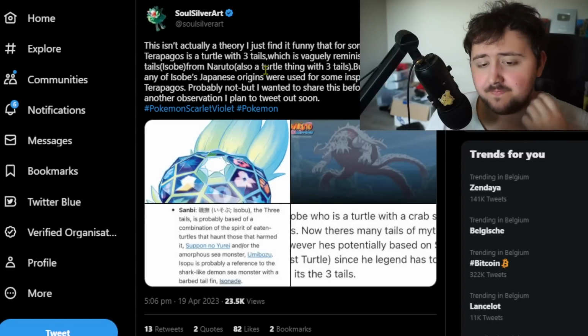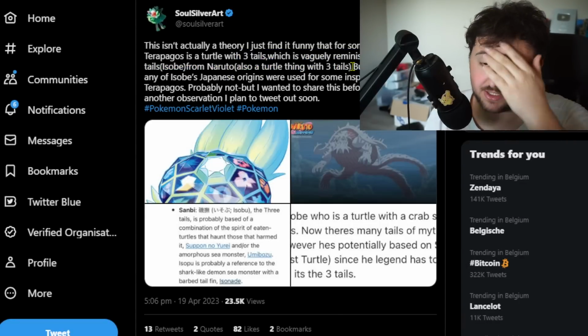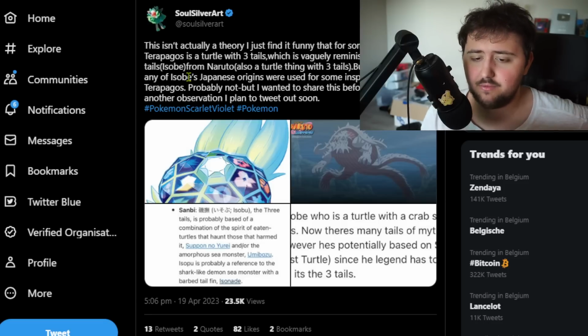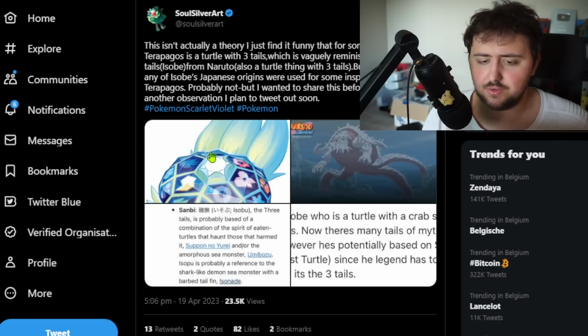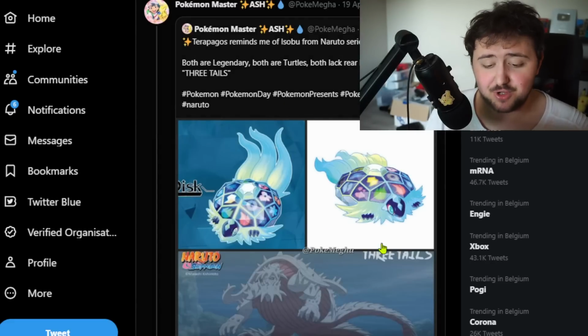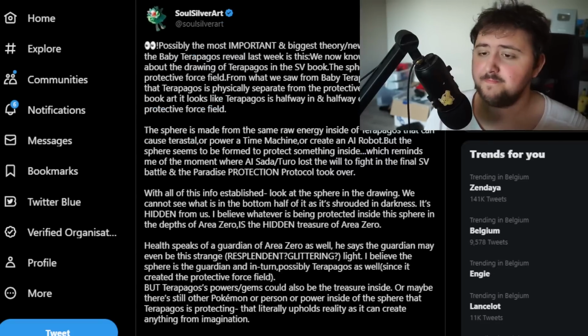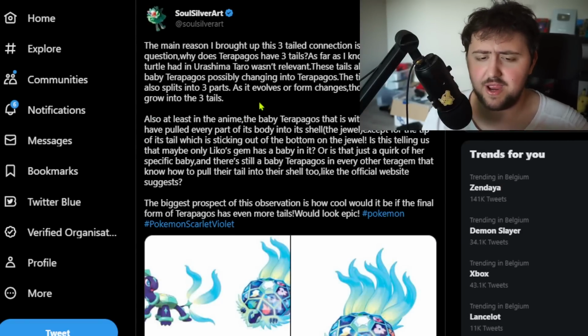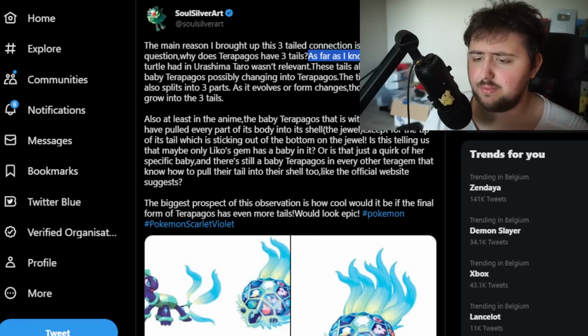But he says, also a turtle thing with 3 tails, but I do wonder if any of Isobu's Japanese origins were used for inspiration behind Terapagos. Probably not, but I wanted to share this before connecting it to any other observation I plan to tweet out soon. Which again, I think is pretty cool that they look relatively similar. Either way, here's what he says, though, the following in the whole thread. So he says, as far as I know, the number of tails the turtle had in Urashima Taro wasn't relevant.